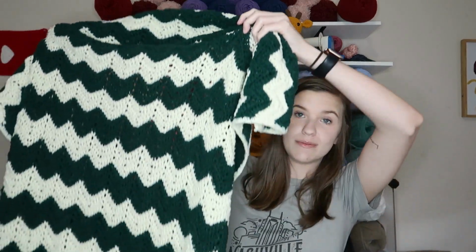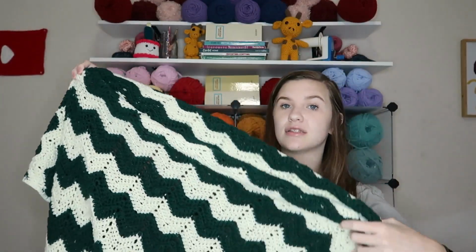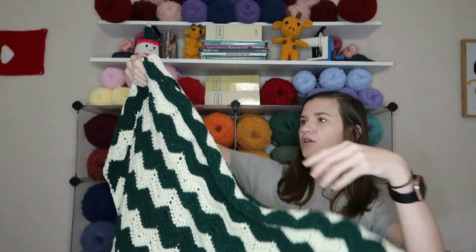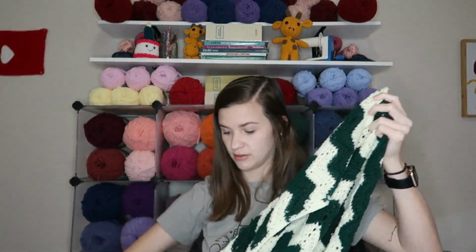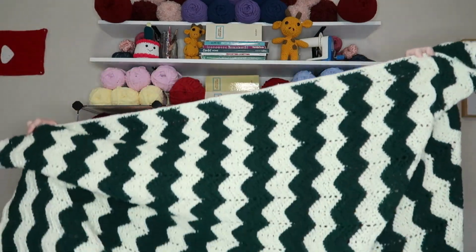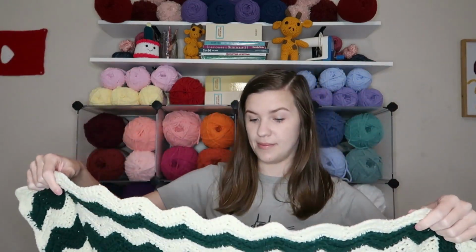So this is a blanket that my mom was definitely sure that she made, which, you guys, this is so pretty. It's green and white. It is very long, by the way. It's not like a throw blanket, it's like a regular size blanket. So that is this. It's like chevron.